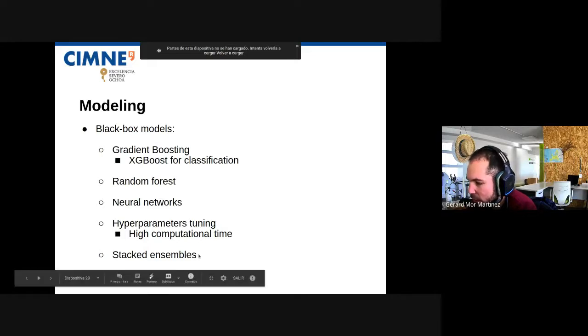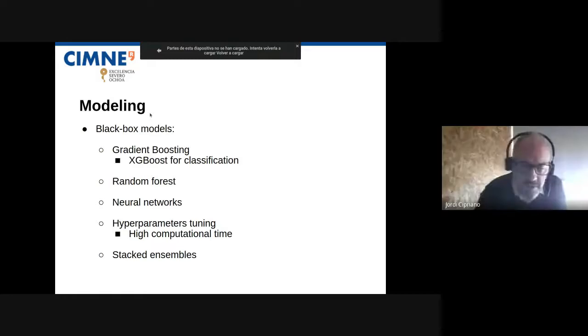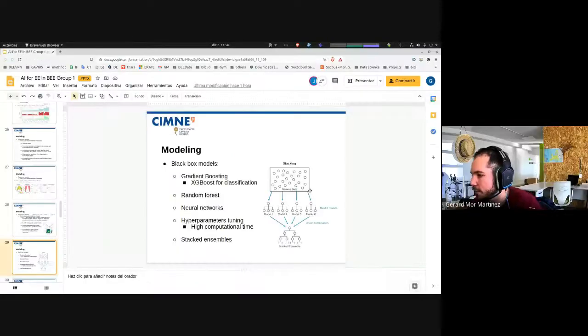Another thing that we are trying at the moment is stacked ensembles, which are basically, I had a photo here, but it doesn't appear. I could send you the presentation. Ah, yeah, okay. So here you see a stacked ensemble. It's basically a conjunction of different models. And then the stacked ensemble is a meta model, which could be another random forest or a gradient boosting, or even a linear combination, an ordinary linear model, that combines all the outcomes of all these models in order to obtain another prediction for that output.